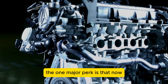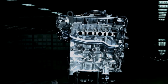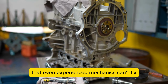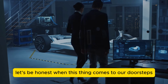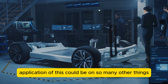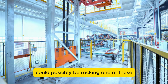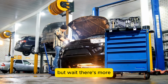That is what makes it so darn impressive. The one major perk is that now we can truly say goodbye to oil-burning headaches. Imagine having this on your car instead of those sophisticated and really complicated modern engines that even experienced mechanics can't fix. Let's be honest, when this thing comes to our doorsteps, everything will change. And let's not forget that the application of this could be on so many other things than just cars. Everything with an engine could possibly be rocking one of these in the near future. That is just amazing.